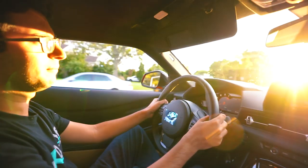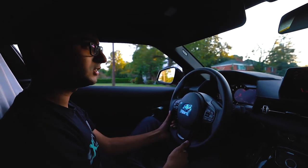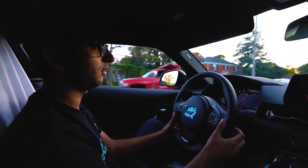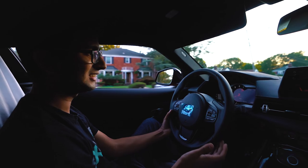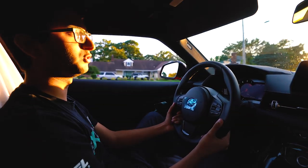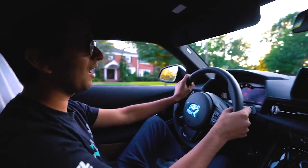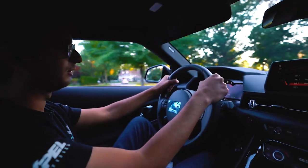The third thing I like about the 2020 Toyota Supra, the seats. As you guys know, supercars and sports cars can be very uncomfortable at times when you do long drives and stuff. The seats in the 2020 Toyota Supra are very comfortable. I can go cross country in this car, no problem, and my back will still be good no matter what.